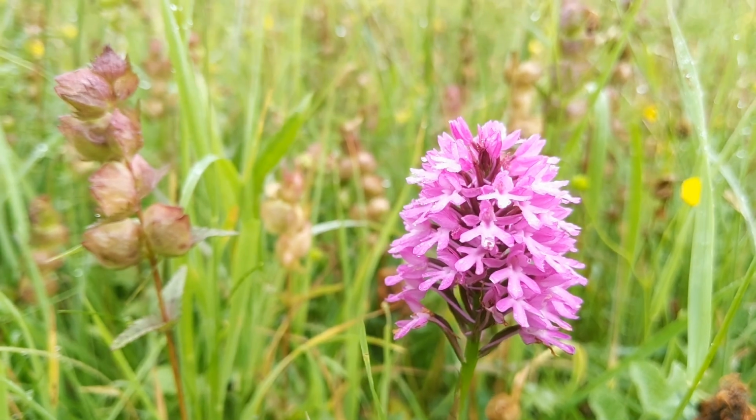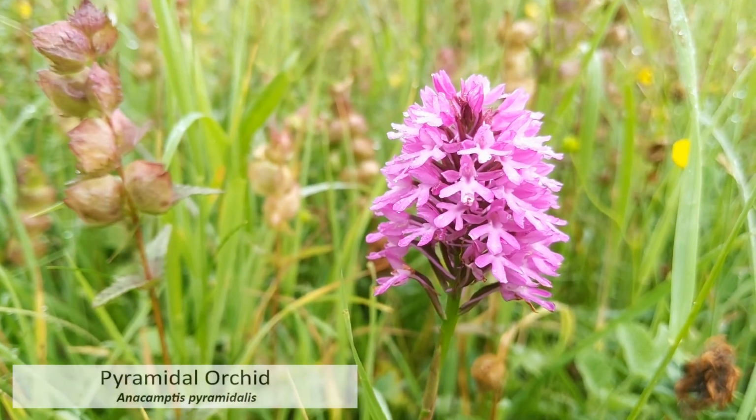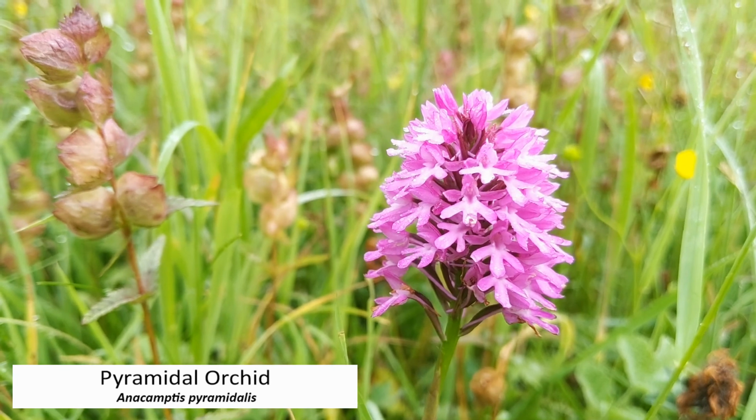It probably wins the prize as the first near as damn it fully open pyramidal orchid I've seen this season.